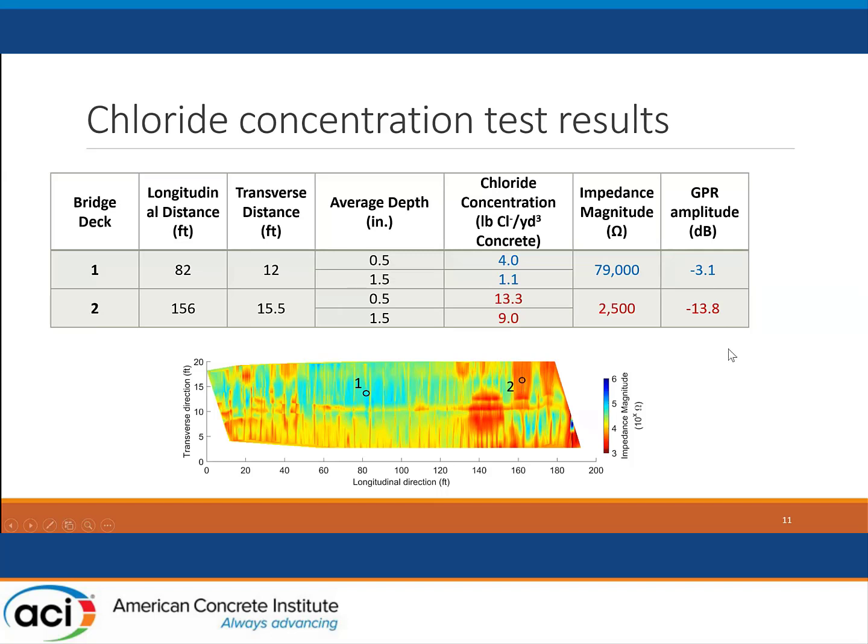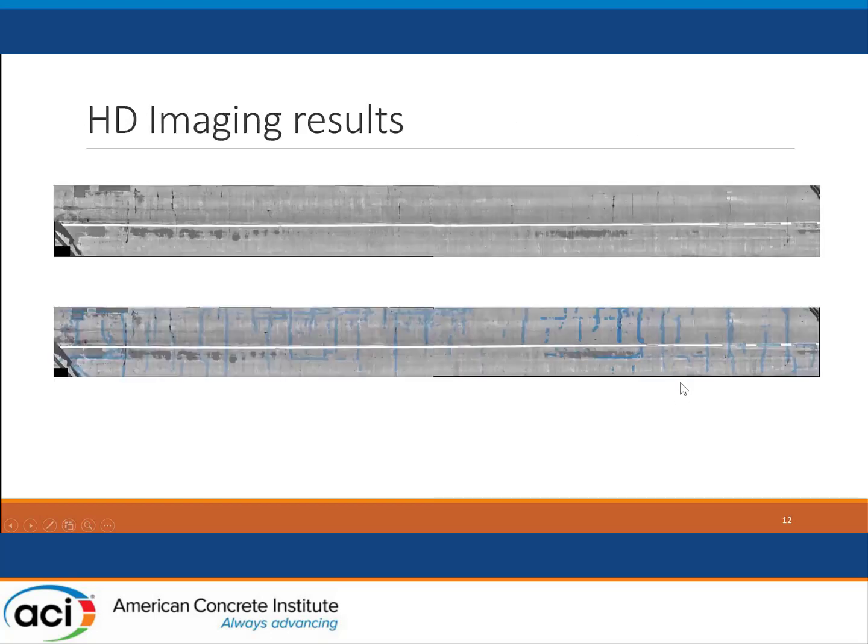Although the threshold is still not quite clear, because it's a very challenging topic to determine where we need to make the cut for GPR, generally many people accept the threshold is around minus 7, minus 6 dB. So apparently these two numbers are far away from those thresholds. I will talk about the threshold in this research.